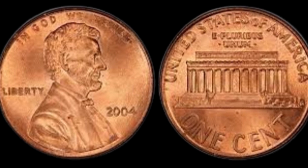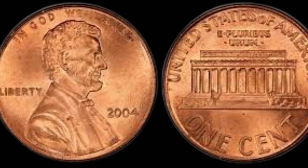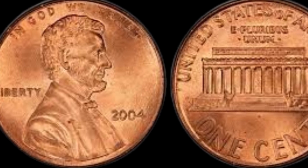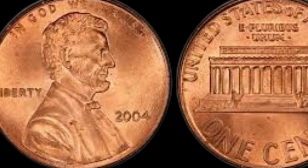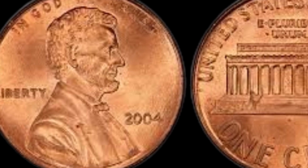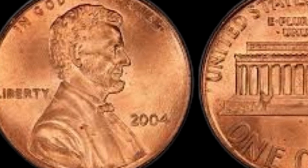Who knew that a humble penny could hold so much history and so much value? Whether you're a seasoned collector or just starting out, keep an eye out for these rare gems. Who knows? Your next coin could be worth millions.